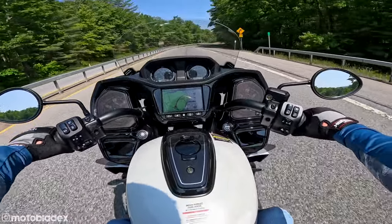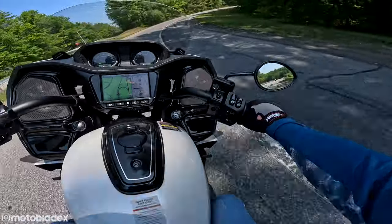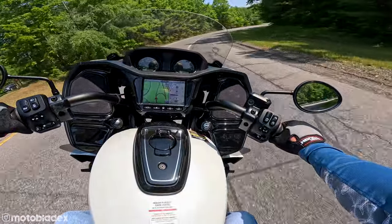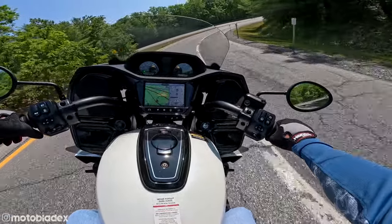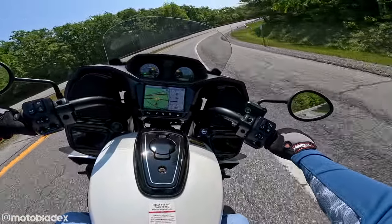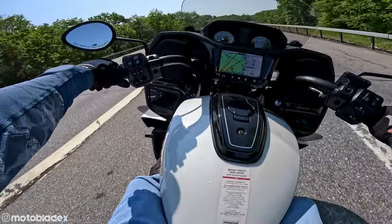After the seat, the next part that determines comfort is the riding position. We've got gigantic floorboards on this thing and an upright riding position, bars that come back substantially towards you, putting my arms in a nice relaxed position. I would almost call these like beach bars on here.